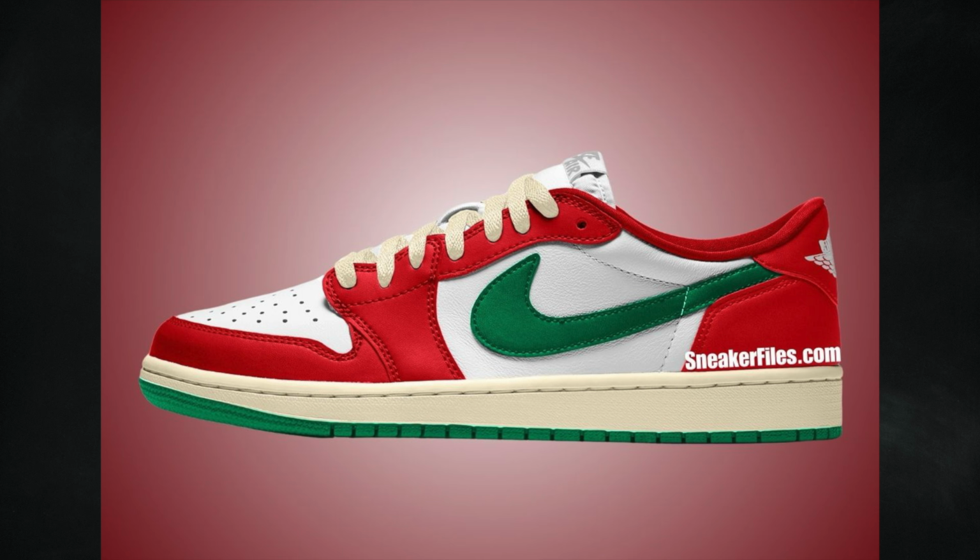You guys already know I'm not a fan of this look, how they look here, but if they did drop like this, let me know if you'd pick them up or if you'd be passing.